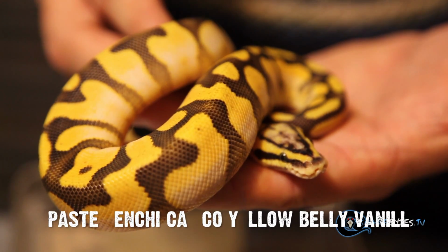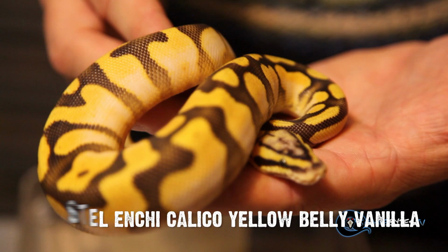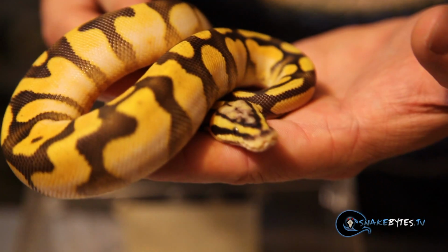This is a pastel Enchi calico yellow belly vanilla. I know that's 5 genes, but these 5 genes mixed together to produce one incredible ball python. I don't know about you guys, but I am completely blown away by Marc Bailey's collection. I hope you guys enjoyed it as much as I enjoyed showing it to you.